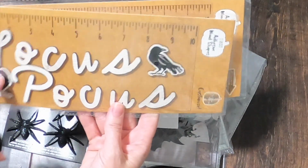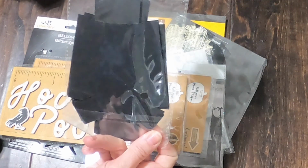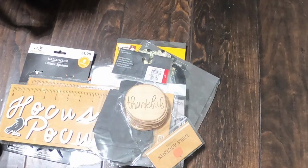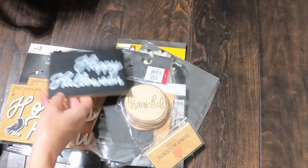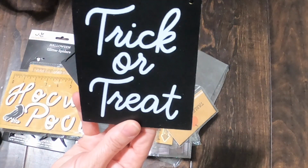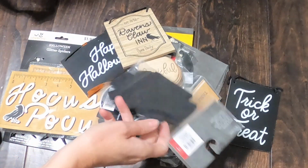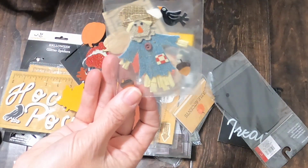Pumpkin patch and hocus pocus. These will be great for outgoing Happy Mails. Another package of coffins. Some thankful circles. Then we have some mini Halloween decorations. We have Happy Halloween, Raven's Claw Inn, and the Trick or Treat. Some Halloween ribbon, another bag of coffins, some more pumpkin and leaves, a scarecrow sticker, leaves.